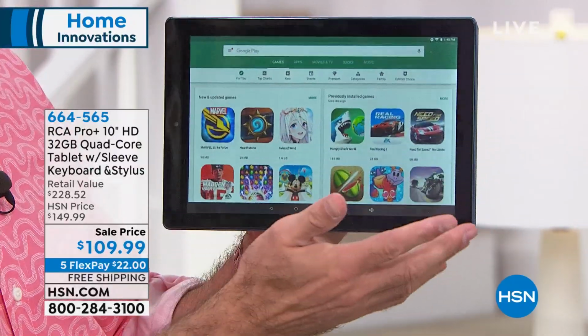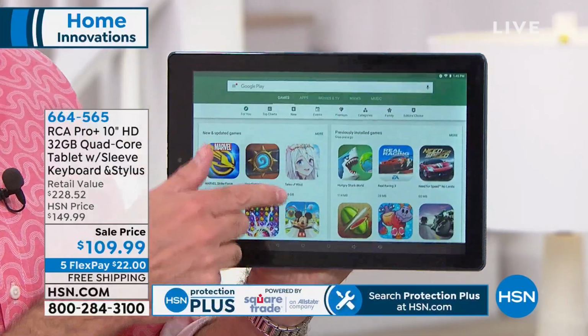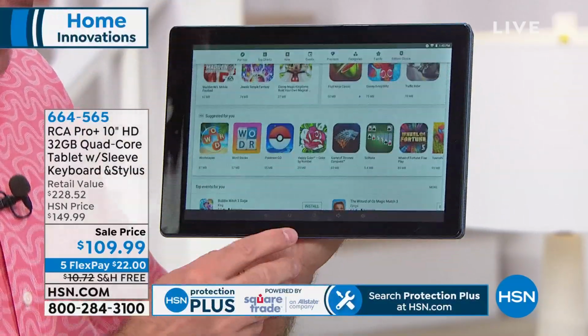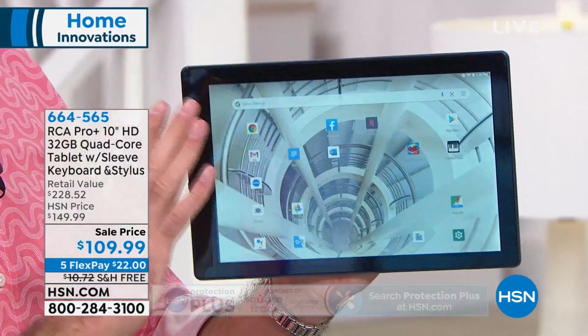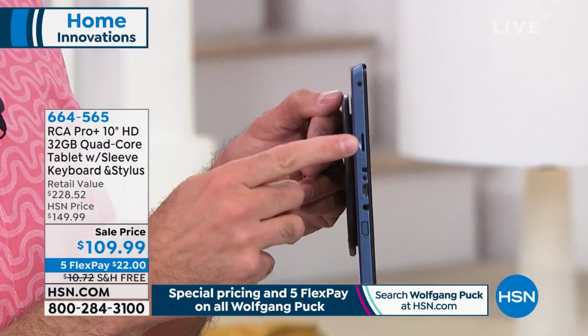We can watch the latest shows on Netflix or on Hulu or on Prime or any of the services. You can stream HSN Live. You can go to the #1 app store in the world because this is a Google certified tablet, so the Google Play Store is built in. You get a front-facing camera, rear-facing camera, double memory, 32 gigs of memory. That means you can store more movies, more music, more games, etc. And, as Bobby said, an expandable memory card slot.